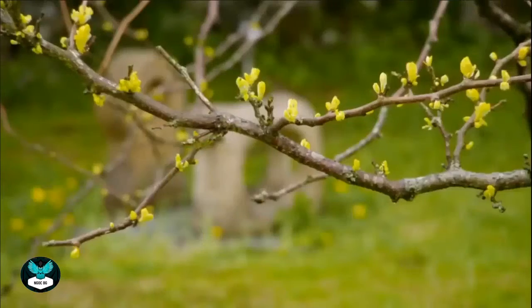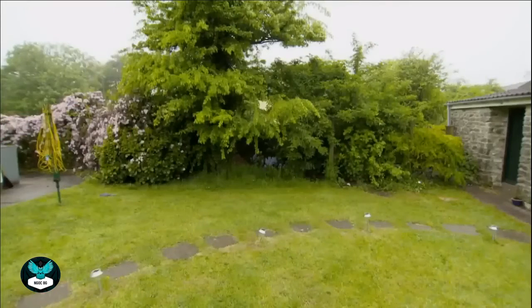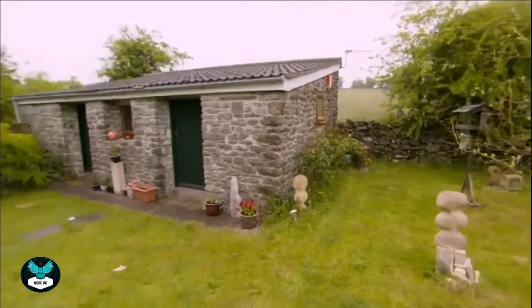I don't know. Don't worry, Gabriel, because this property has a special treat just for you and it's back outside in the garden, where there's a lawned area bordered by characterful dry stone walling, as well as a detached stone outbuilding that could be turned into a man cave.